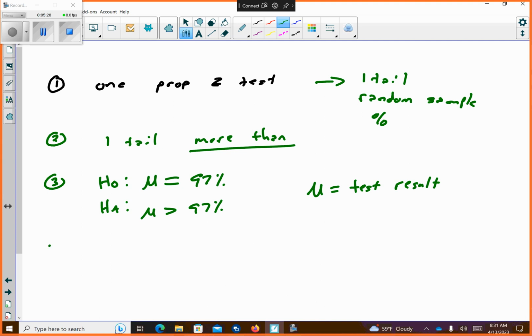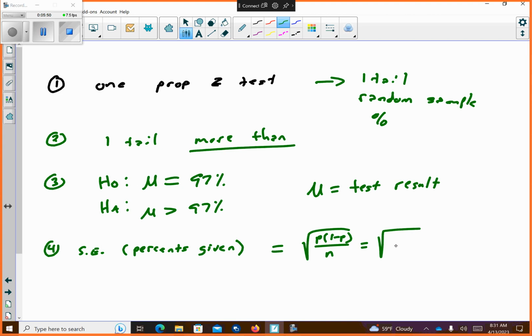All right. So then problem number 4, we want to find the standard error. So being that there's percents given, your standard error is going to be the square root of the probability times 1 minus the probability, divided by the sample size. So in here we're going to say that this is 0.97 times 1 minus 0.97, which is 0.03, and then we'll divide that by 60, and this comes out to approximately 0.02. So this is my standard error. And remember, standard error goes in place of the standard deviation because we have a random sample. It's not the entire population, so that's why we're not using the standard deviation. All right, are we good so far with that?